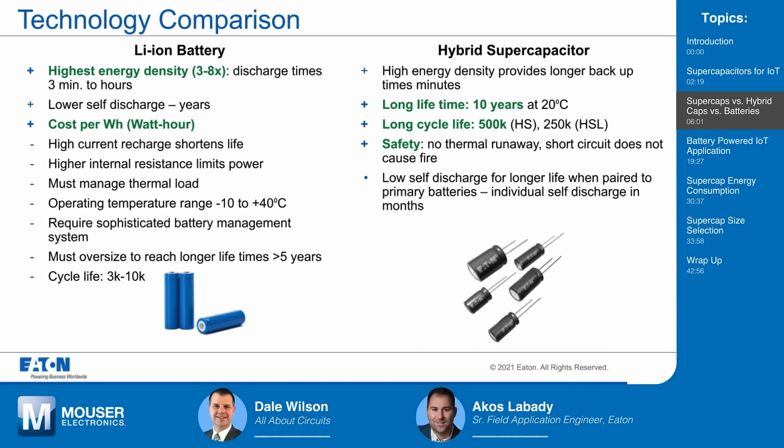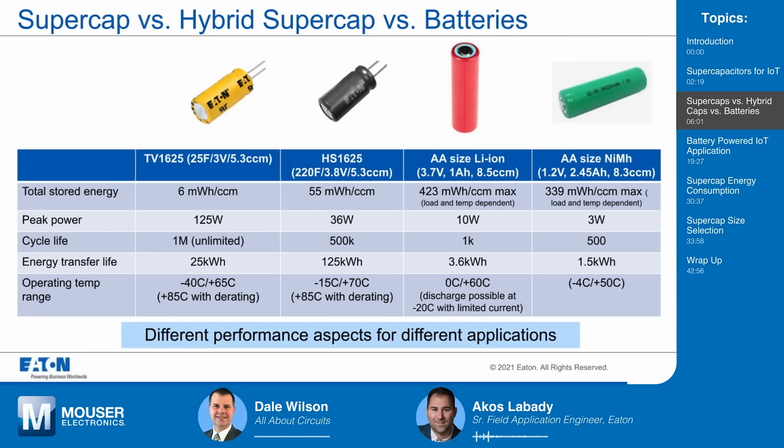Oh, that's an excellent point too. Yeah, here you can see basically a practical comparison between a supercapacitor, a similar size hybrid supercapacitor, and two different battery technologies, lithium ion and nickel metal hybrid. So you can see the total stored energy is obviously larger for the battery technologies. But in the case of the peak power, you can see that the 60 by 25 millimeter device can deliver like 36 watts versus 10 watts of a slightly larger lithium ion, which is actually a professional lithium ion cell.